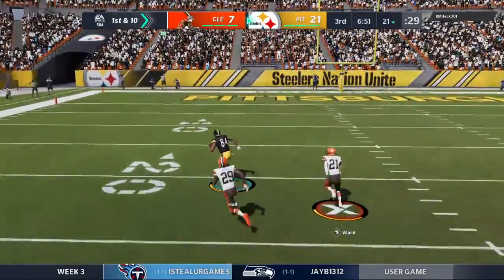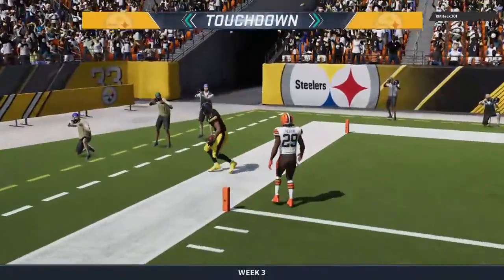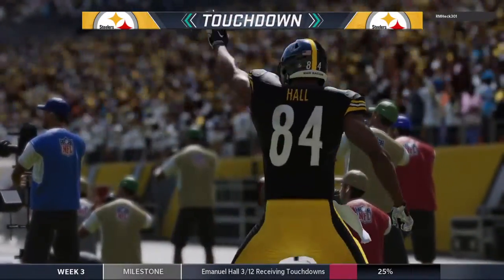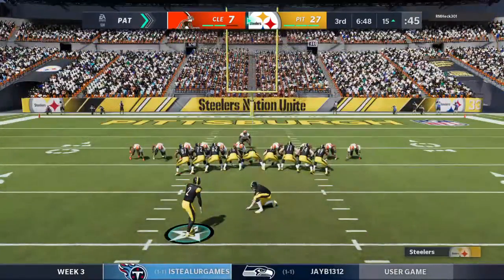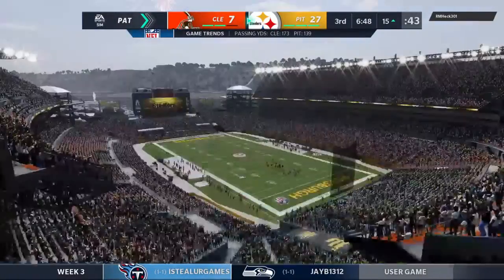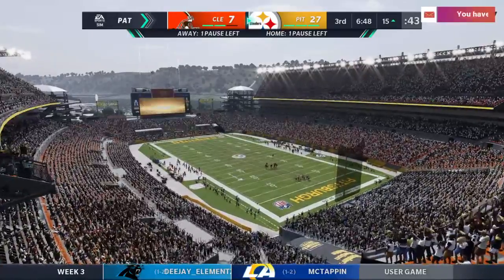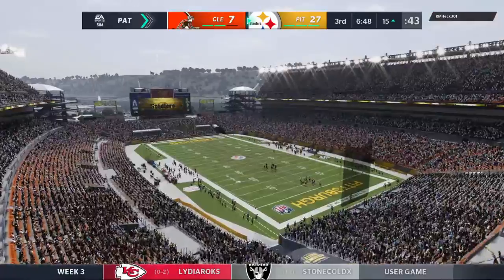And that's caught inside the 35, and into the end zone. Touchdown, Pittsburgh. A big play there, 79 yards. And the Steelers are going to add on to their lead. And now a timeout called defensively by the Browns. It's just their first, so 2 remaining as they burn one here in this 3rd quarter.